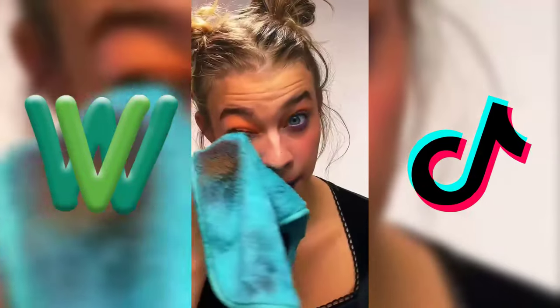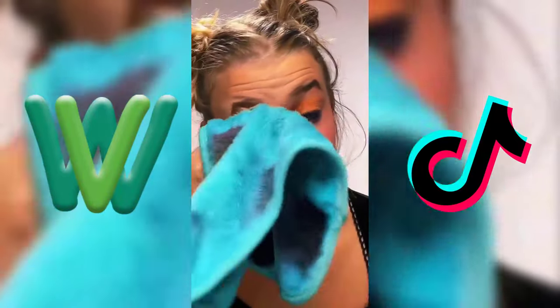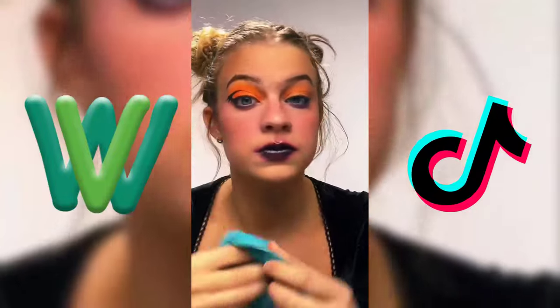I literally look like a bug that just got hit with a flash water, but I'm gonna be wiping on my makeup. Well, I'm not actually wiping on makeup. I wiped off my makeup and put it in reverse. But if I could wipe on makeup like this, that'd be a pretty nifty skill.